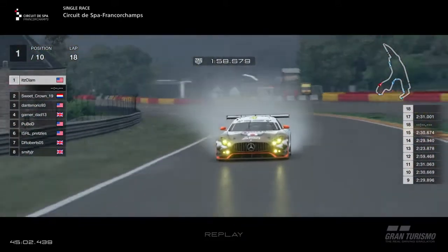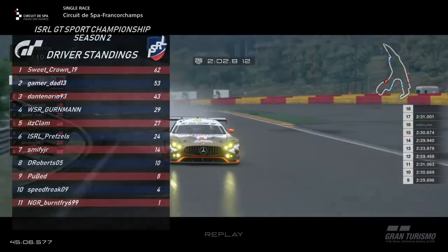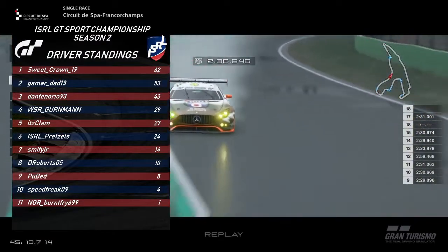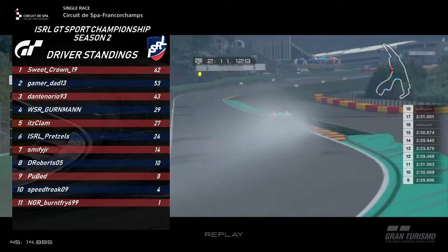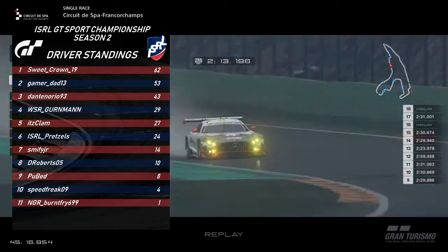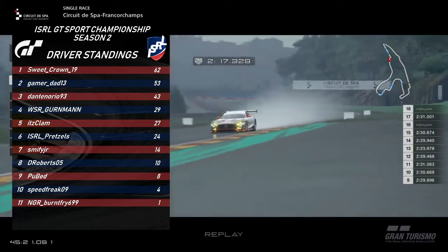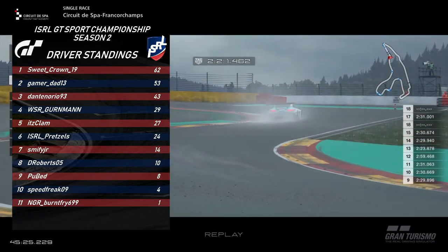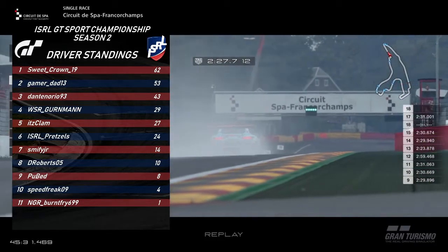Gonna put up the championship standings here. You can see Sweet Crown extends his lead a little bit at the top of the standings. Gamer Dad right behind him, only 9 points behind him. Myself still in the hunt with 43 points in 3rd. Gernman in 4th with 29 points. Clam with his victory, fastest lap and pole position for this race, gets 27 points.